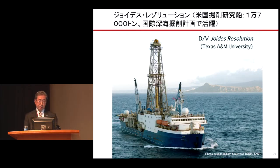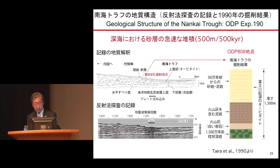So where do those deposits come from? Then the JOIDES Resolution. This is the second generation after the previous vessel from the US that I mentioned, the Glomar Challenger. This is a flagship vessel for an international project. I went to the Nankai Trough four times to drill, and here is one result.